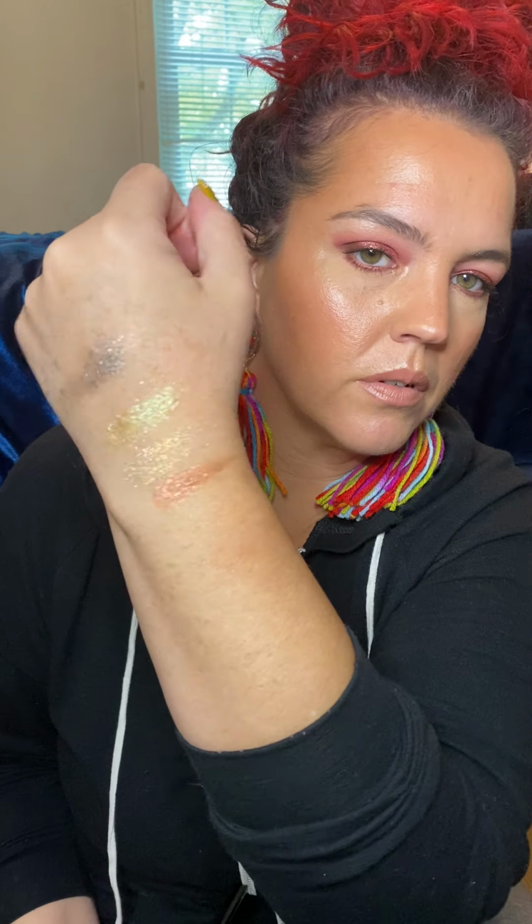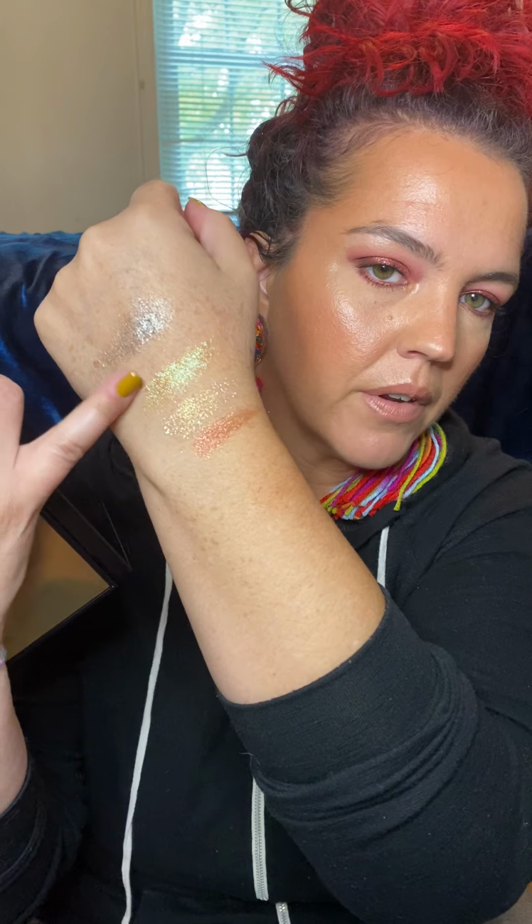They look even more beautiful layered together, on top of each other. The shimmers in this palette, I don't know if you'll be able to see, but they're down here. They are special. They're so prismatic and multi-dimensional. The mattes in here blend effortlessly. This was an easy choice. I would hands down wear this for my birthday.